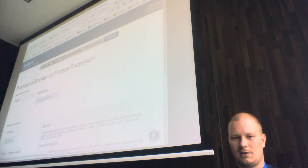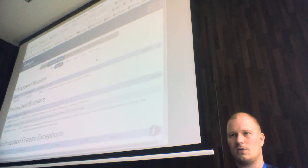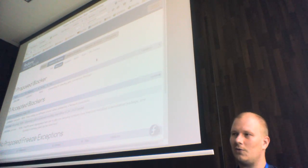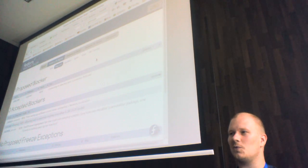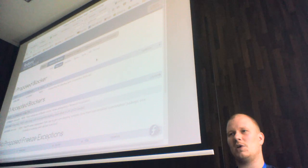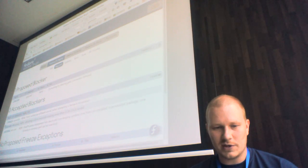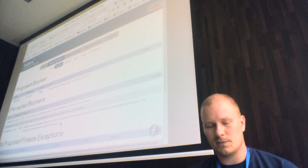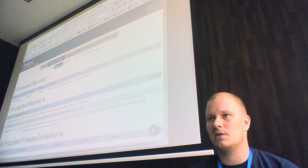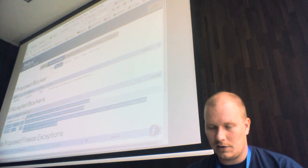Yeah. And if you propose the bug, it will appear here as a proposed bug. Then we discuss those at the blocker bug meeting and decide if it's a blocker or not. Of course, you can join the blocker bug meeting too, so you can say what your opinion is about that bug. There is also a list of accepted blockers. Those are bugs which have to be fixed before, for example, now the alpha release will be released.